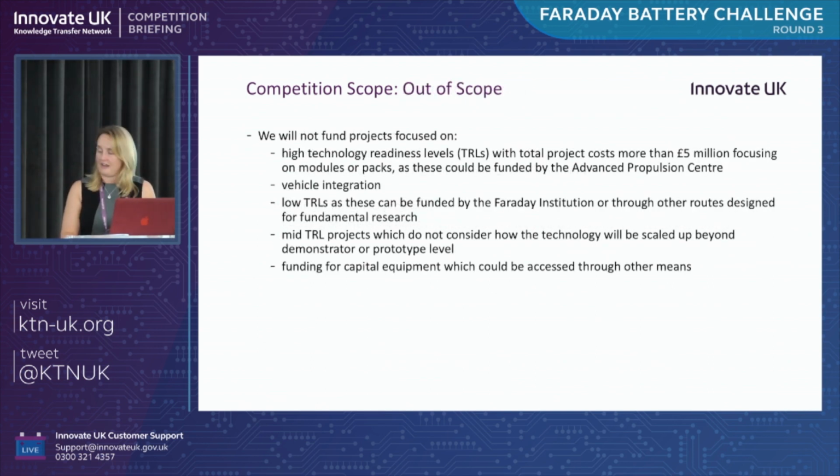In terms of the out-of-scope areas, we will not be funding projects which are focused on high technology readiness level technologies with high total project costs. So projects focused on modules and packs, as these can have routes to be funded through the Advanced Propulsion Center. We're not funding projects focused on vehicle integration. And we are also not funding projects with low TRL, as these could be funded perhaps through the Faraday Institution or through other routes designed for fundamental research.